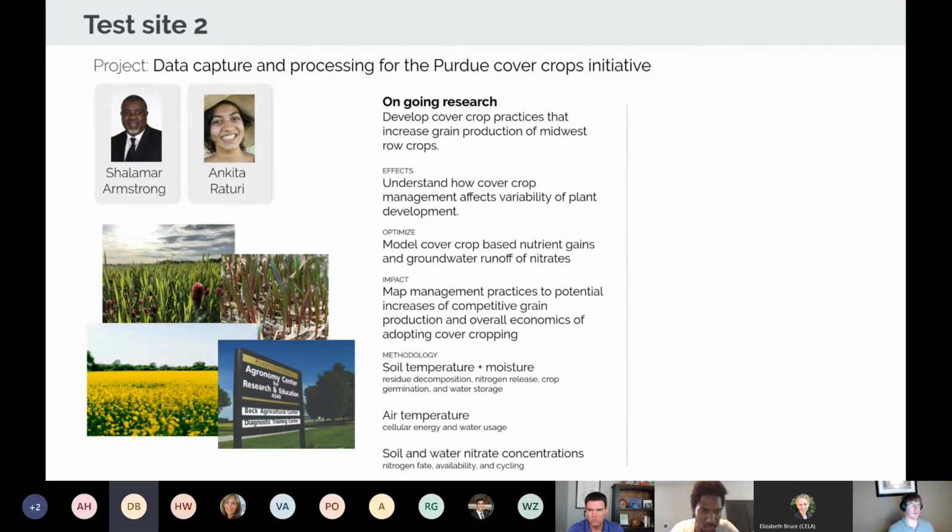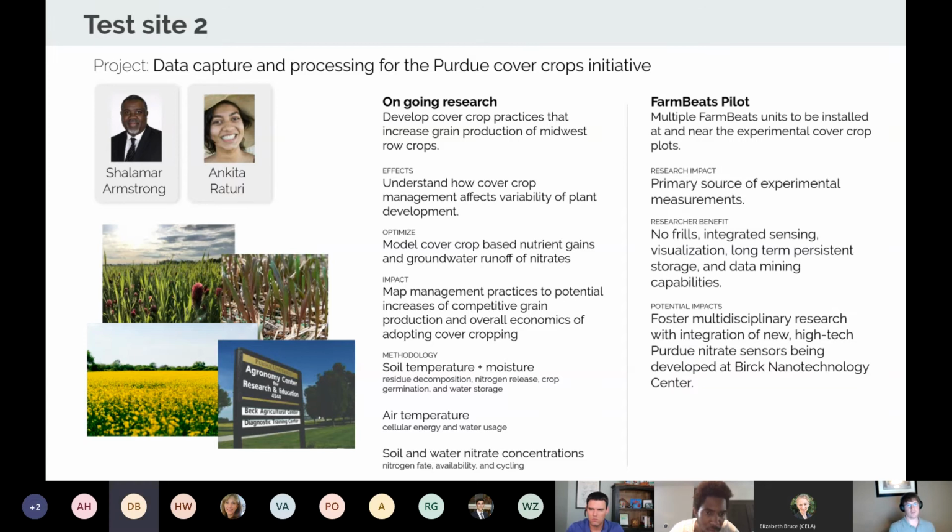And to answer those questions, they're going to look at soil moisture and temperatures, air temperatures, nitrates in the water and the soil around it, all the obvious things you would need to measure. And so again, FarmBeats for them is going to be the tool for making a lot of those measurements. And for them, the fact that they don't have to do anything to get the data going, stored, and usable is really important.